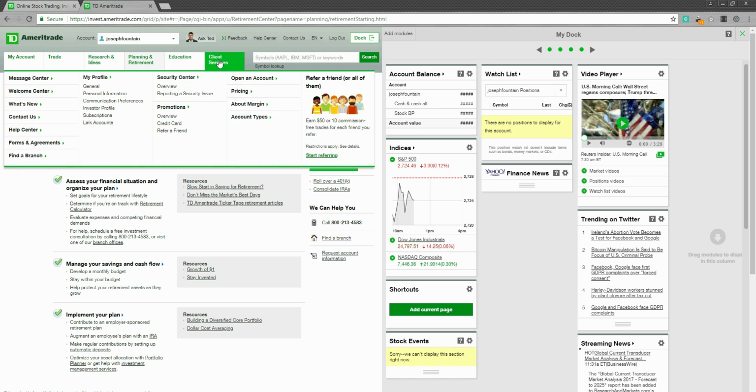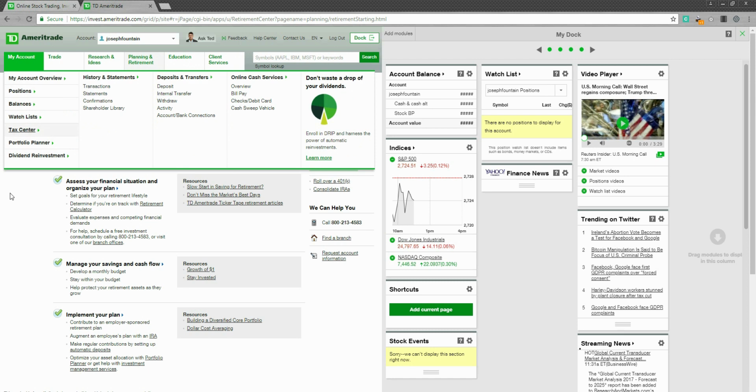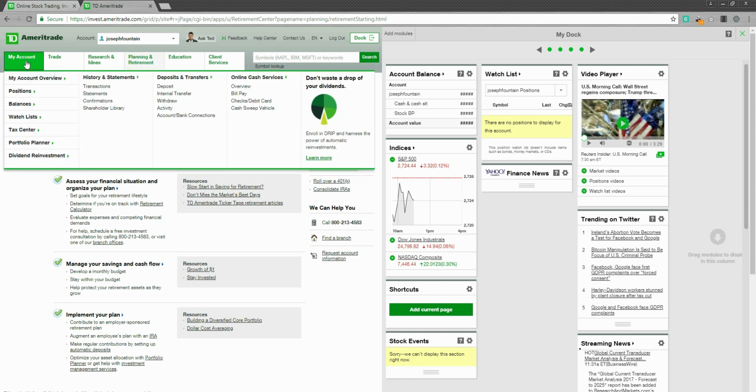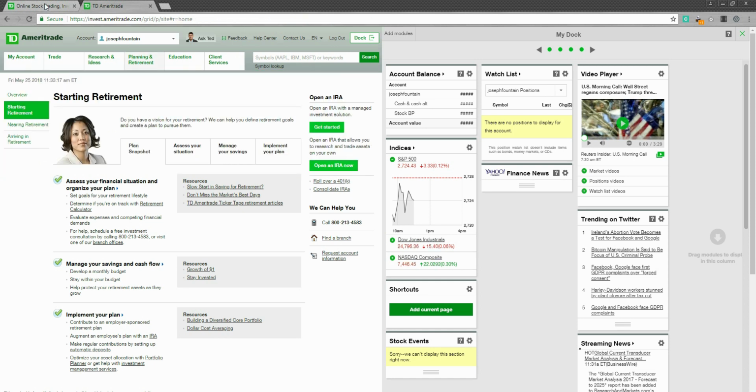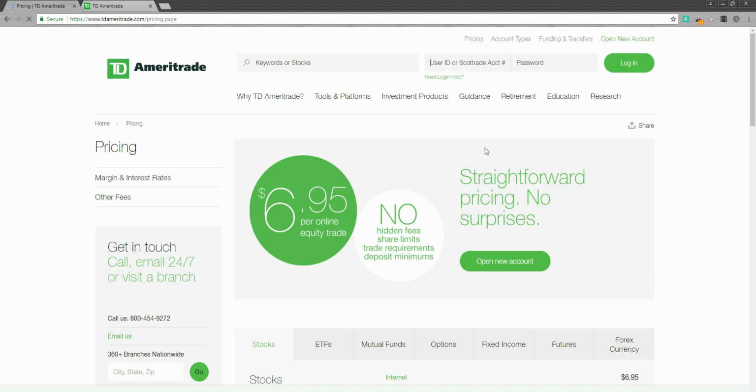Now here you can see they have so many different things for customer service, where you can send in messages, you can chat, as well as call. Now, for those who like to call in trades and things like that, the fees are much different than if you were doing it online, which we can check out here. And you can see the pricing. Pricing is kind of current with most companies: $6.95 online trades, no hidden fees, all that good stuff.